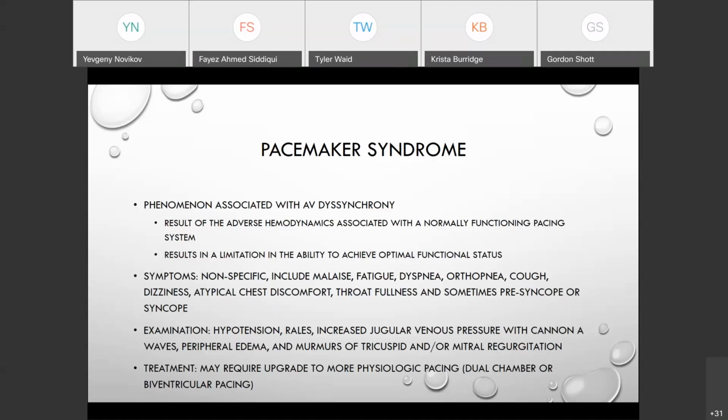So this is one of those patients where, if you have progression of your AV node disease and they're frequently V-paced, you may want to consider upgrading them to a more physiologic form of pacing. That would be either biventricular pacing or dual chamber pacing, so that you can track atrial activity and maintain AV synchrony. Keep that in mind if you have somebody who's frequently paced and is having odd symptoms. Their pacemaker might be causing this, and it might be related to their lack of physiologic pacing.